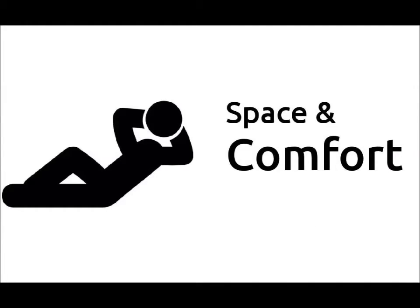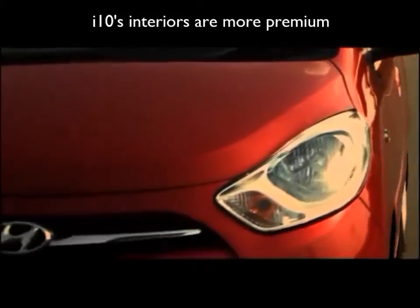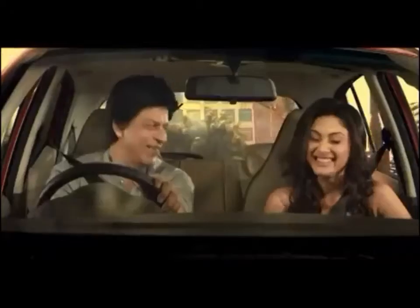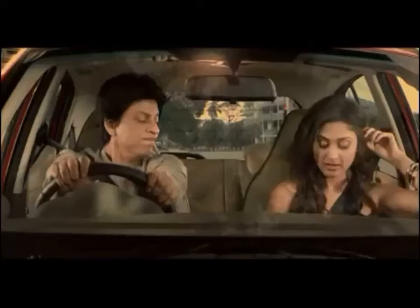Space and comfort. The i10's interiors feel more premium and solidly put together than the Tiago, which is remarkable given that the i10 was launched 9 years ago. The i10 also has better ergonomics than the Tiago.